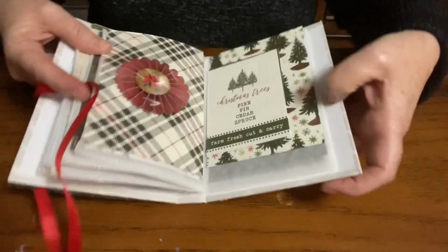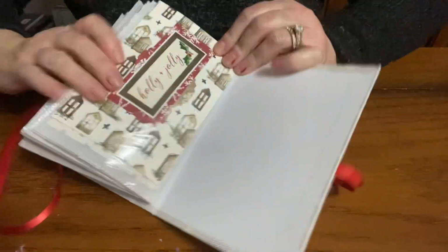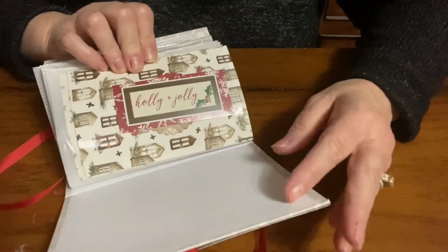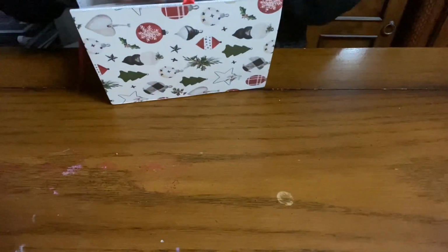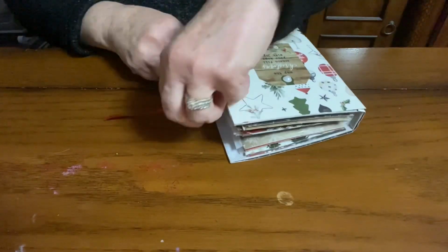I love them all. And then some, like, chipboard, I guess you want to call it. Holly and Jolly. Oh, my goodness. This is amazing. But this is the best part, is she just gave me an idea. I actually think I might be able to handle making one of these. Oh, it's so beautiful, Annie. Thank you so much for making me one of these. This is the first one of these I've ever received.